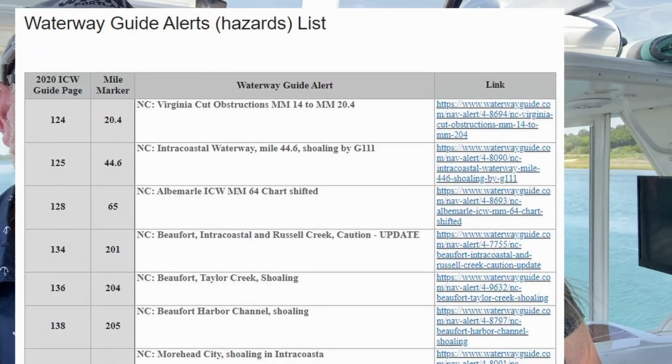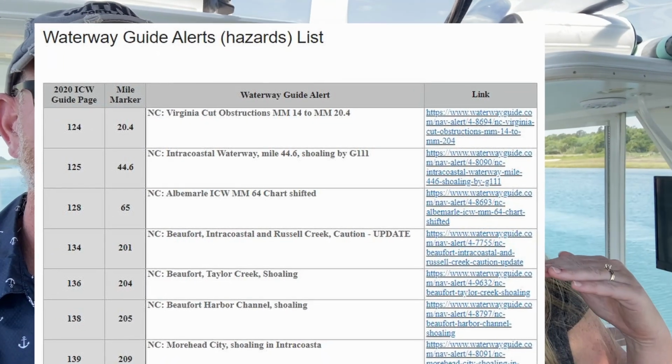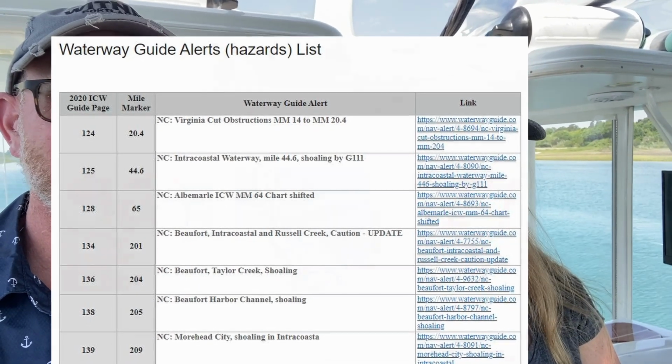So every night before we leave or morning of on the ICW, I go to bobicw.blogspot.com, and he has listed mile by mile the waterway guide alerts that have come up in the ICW. I go to our trip for that day and look at all the alerts for that day, and they link straight to the actual waterway guide alert, and then I write them on a post-it note for Seth, and I put it right under our Garmin so that he can see step by step, mile by mile, the alerts for the day.